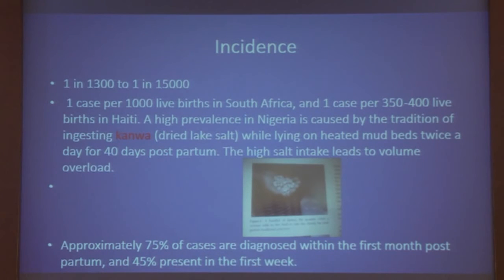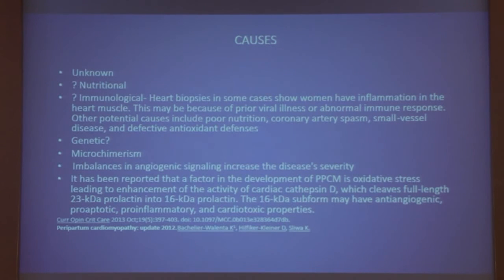The incidence is very variable. It depends, and that is what we were talking about in the morning, on increased awareness, or that we are doing more 2D echoes. We see so many more cases of peripartum cardiomyopathy now than we were seeing before. Actually, the highest incidence is found in Haiti, as much as 1 in 350 to 400 live births, because they have a tradition where they eat kanwa. Kanwa means dried lake salt. They eat a handful of this salt twice daily, morning and evening, for 40 days after delivery, and this causes a lot of volume overload and probably precipitates this. Most of these cases, 75%, are seen in the first month after delivery, of which 25% happen in the first week. So that is about the incidence.